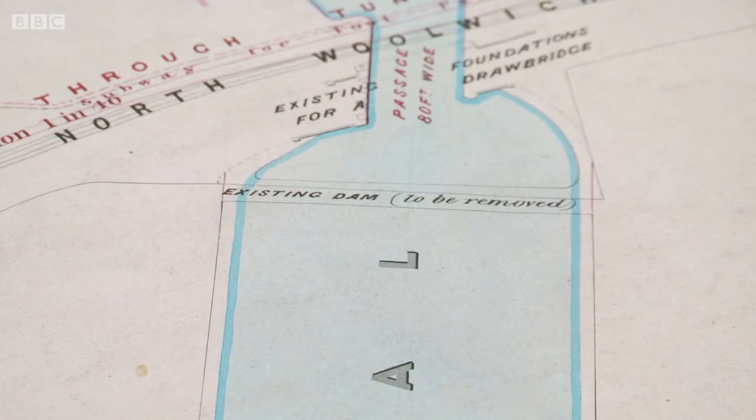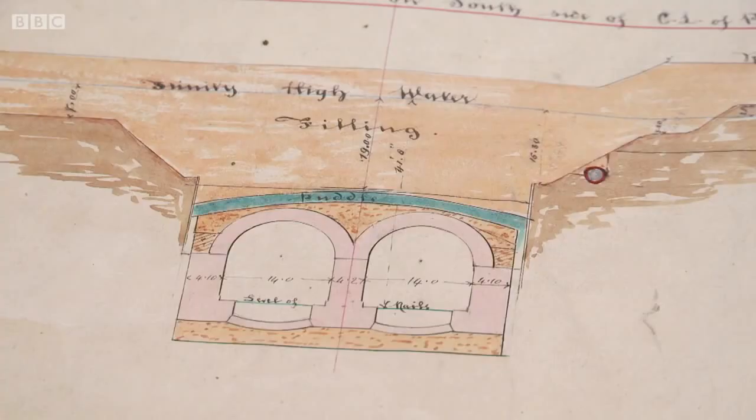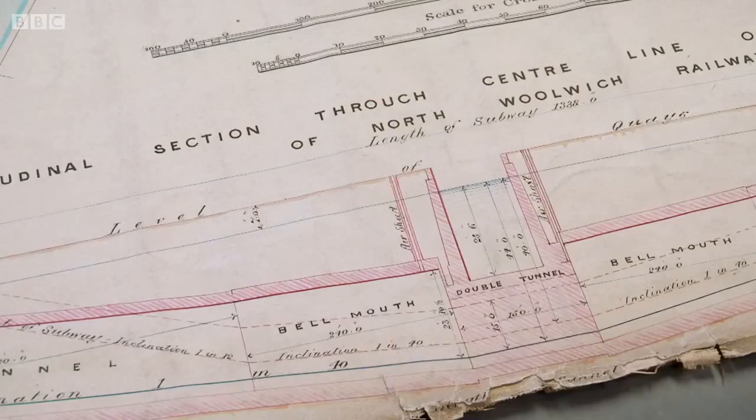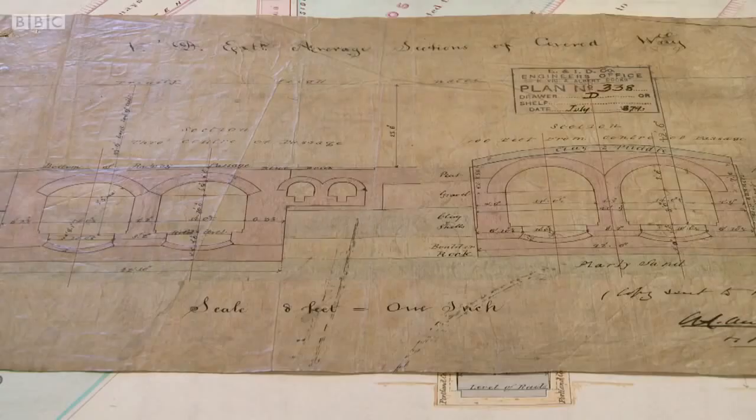Existing dam, see, that's history repeating itself there. This one is quite good insofar as I believe it shows the open cut, the way it was excavated and installed in the first instance. What they would have done is, instead of tunnelling underneath the ground, they've actually excavated around the profile and then installed the tunnel in there. So they built it from the top downwards, effectively.